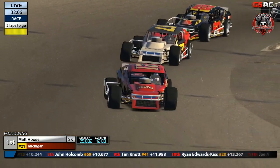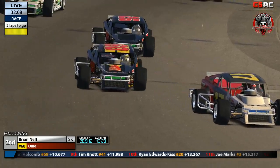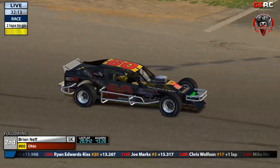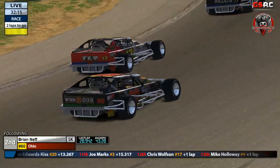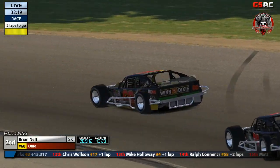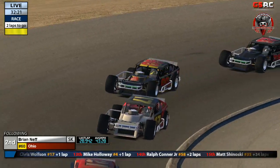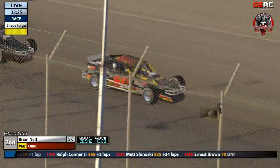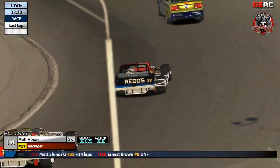That's going to lock up a second place for Brian Neff. I know he's going to be just absolutely tickled about that. Hopefully we'll be able to get him in for an interview. I would certainly hate to not be able to talk to Brian Neff on such a glorious evening where he pulls off a podium finish. So we'll see. Hopefully he can manage his technology and make it in for us with an interview when we get done here. But that right there, folks, is the white flag.